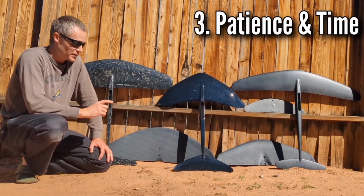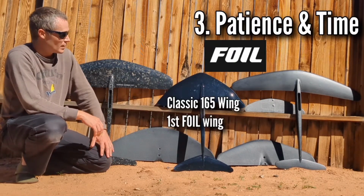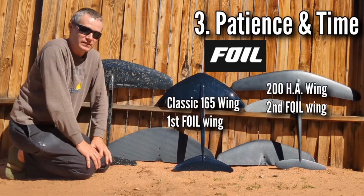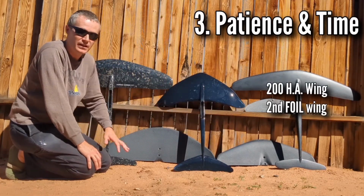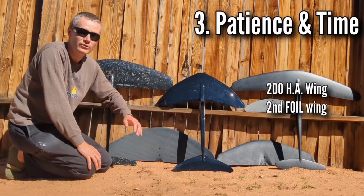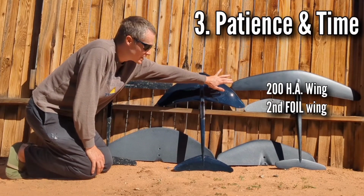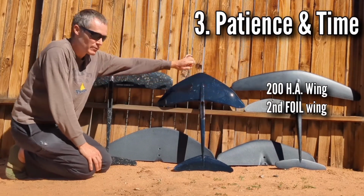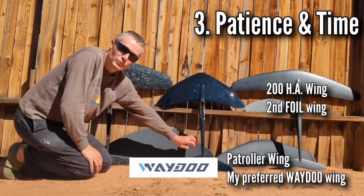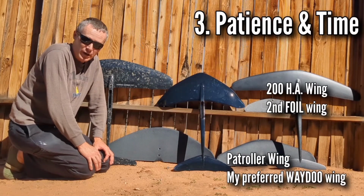So when I started writing my foil by GetFOIL.com, I switched to this wing quite early in the season because it was entirely different than anything else. And the foil is entirely different from the Waydoo. After riding this wing for the entire late winter and the spring, I went back to the Waydoo wing that I had been comfortable riding for an entire year. And suddenly I was no longer comfortable riding it.